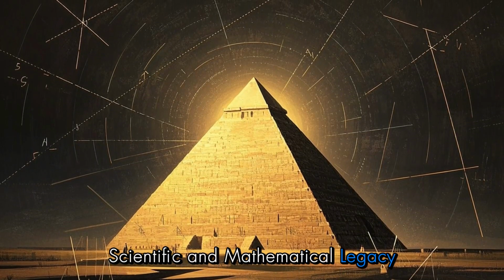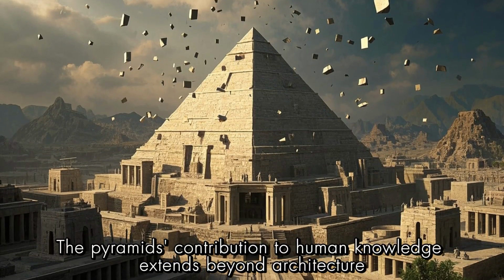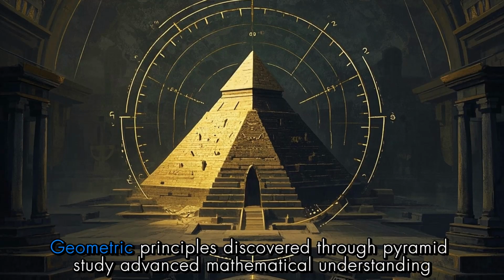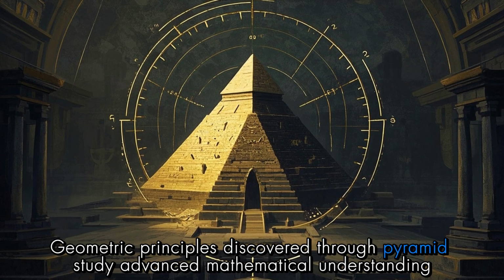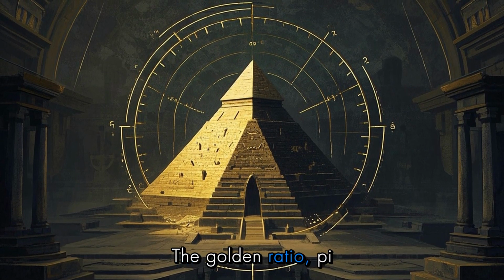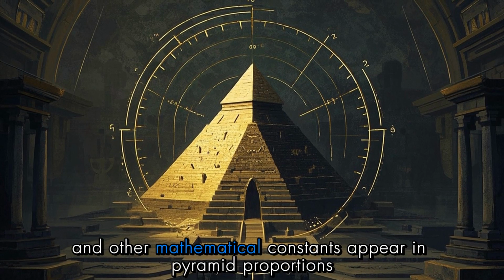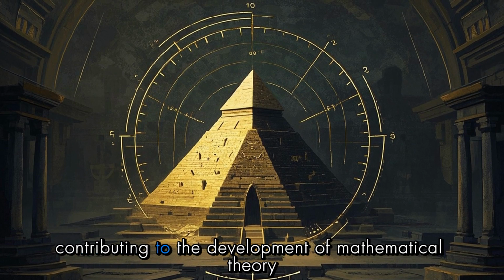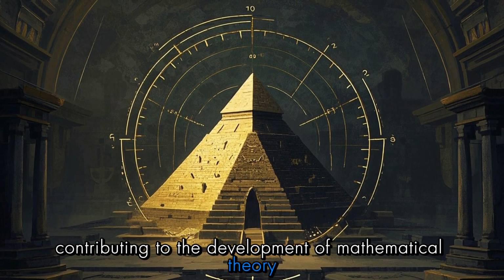Scientific and mathematical legacy. The pyramid's contribution to human knowledge extends beyond architecture. Geometric principles discovered through pyramid study advanced mathematical understanding. The golden ratio, pi, and other mathematical constants appear in pyramid proportions, contributing to the development of mathematical theory.